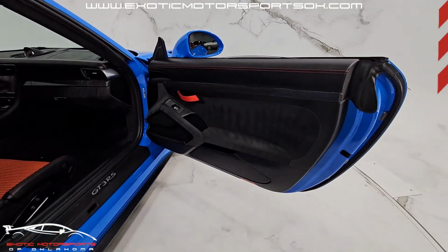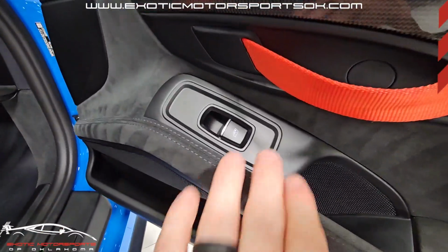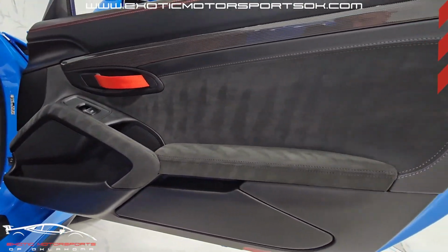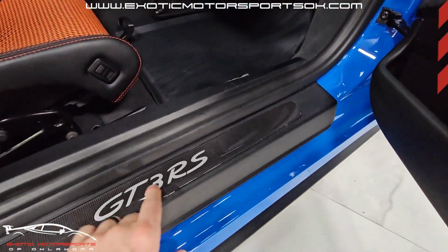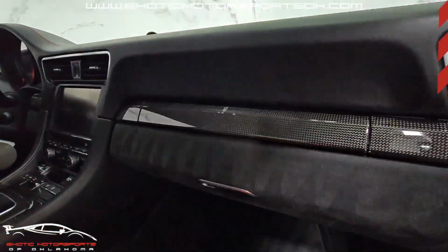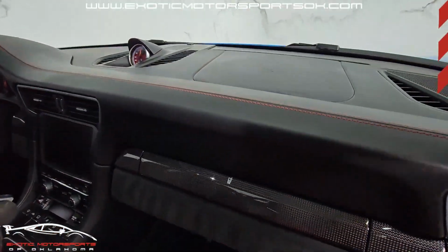All right, looking at the passenger side, upper panel looks perfect. Buttons look amazing. There's really not much to pick apart on that panel. Looks really, really good. That trim looks amazing. A couple tiny scuffs on the plastic. All weather mats look good. All of that looks awesome.